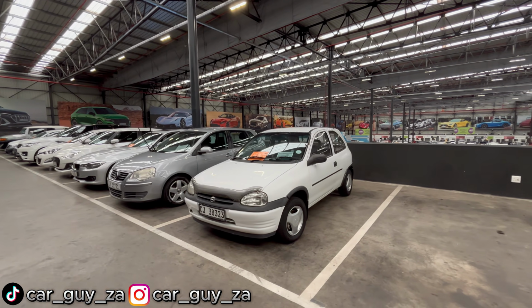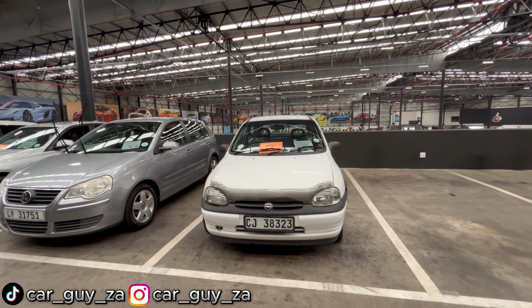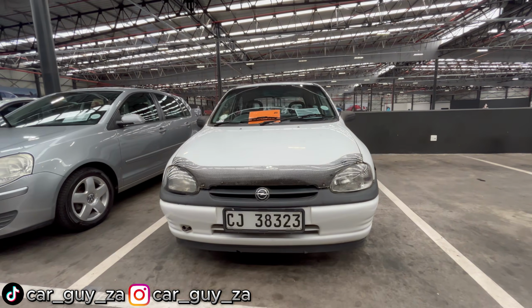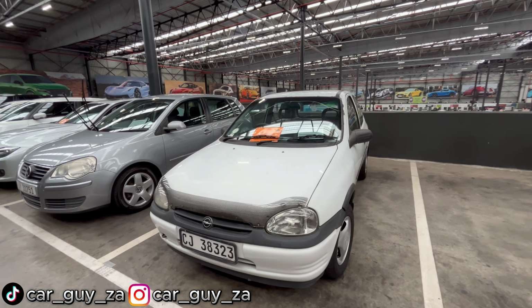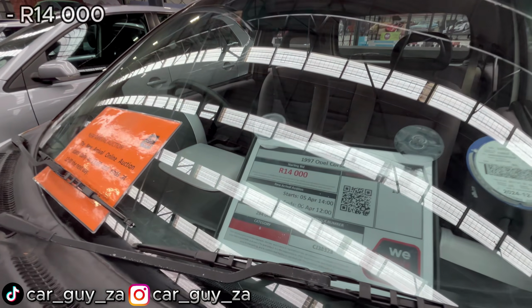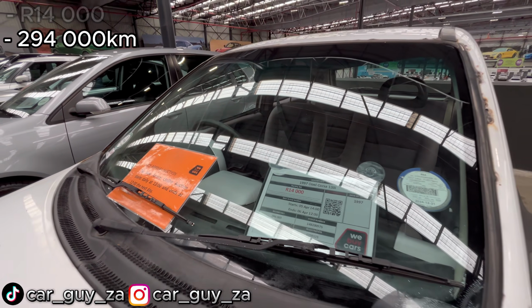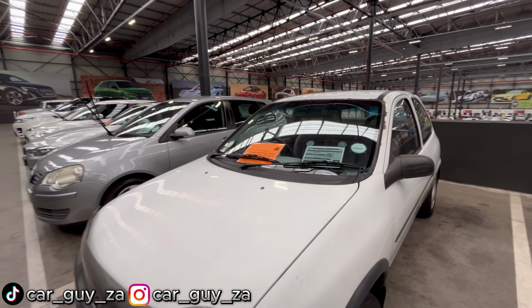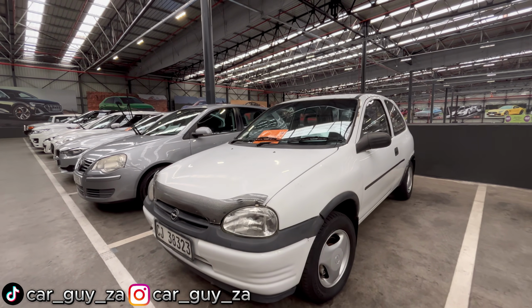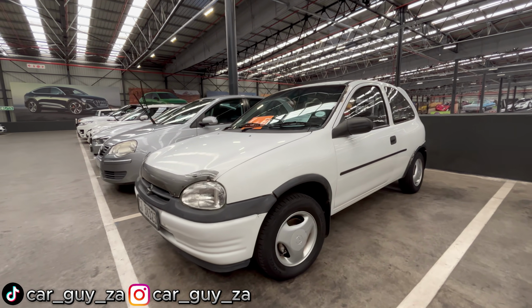Here they have a 1997 Opel Corsa, and this car has a 1.3 liter 4-cylinder engine. Believe it or not, this car only has a starting bidding price of 14,000 rand, 294,000 kilometers on the clock, category B car, and it has a green Decra sticker. The reason for that is because the lights are defective, but it doesn't have any major issues.